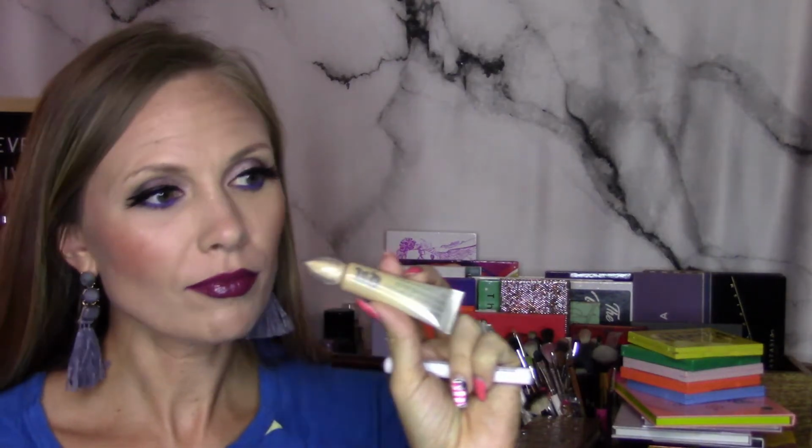Then I've got two fails, and I'm kind of sad about it. The Urban Decay Eyeshadow Primer Potion. You know, this is one of those products that I think they were maybe one of the first people to come out with a primer, and it's not a terrible primer, but they're kind of known for it. However, there are a lot better ones out there on the market, and I've been using this one because I have it, and I'm just disappointed.